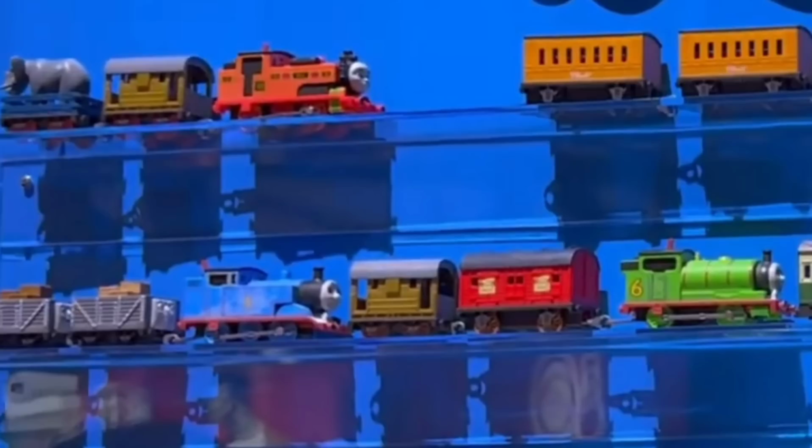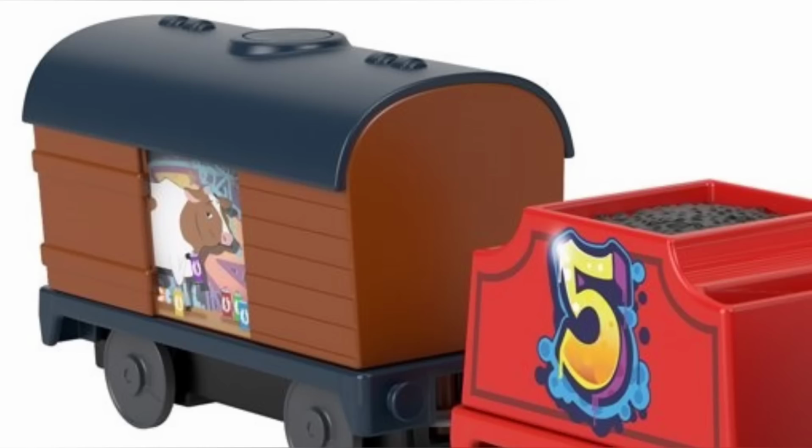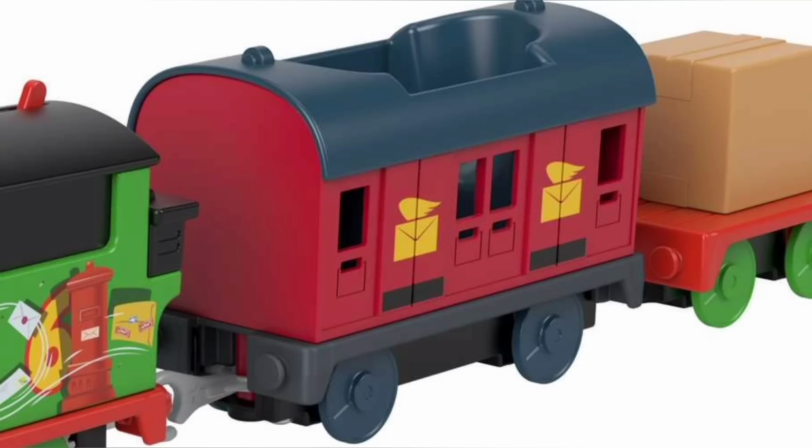I'll also talk about the rolling stock real quick, because they look cool as well. It's clear they also take inspiration from the All Engines Go Motorized designs, as a lot of them are taller, and I'm fine with that. The Troublesome trucks are the same models from 2021, but with painted details, at least on these versions.